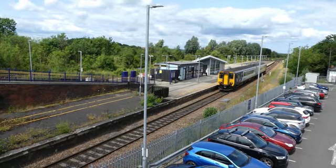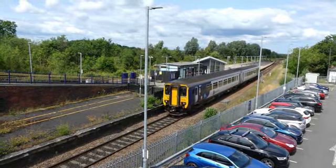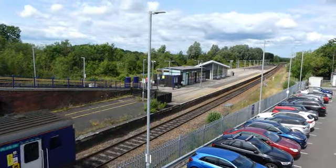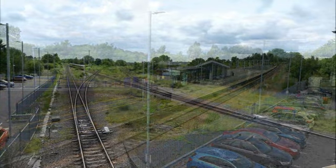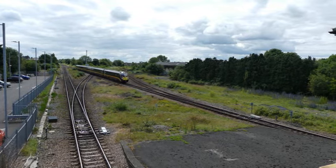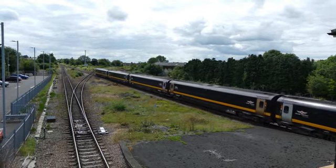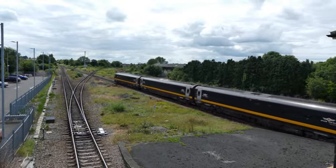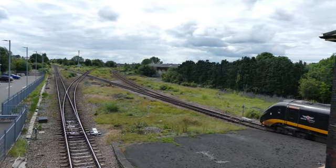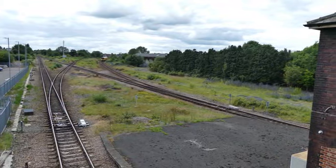Eaglescliffe's recently refurbished station and car park witnesses the departure of a regular northern service from Saltburn to Bishop Auckland. Heading in the other direction is a Grand Central service from King's Cross to Sunderland. Making its way from Edinburgh to Middlesbrough Sidings is a Network Rail DMU.